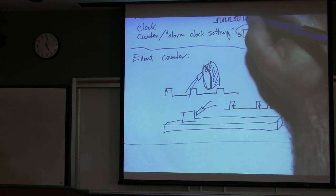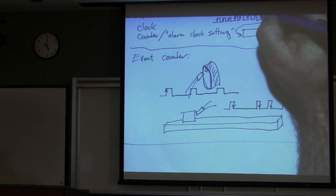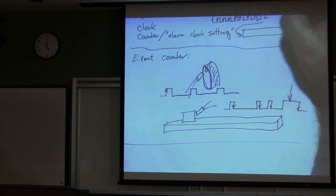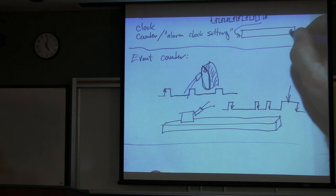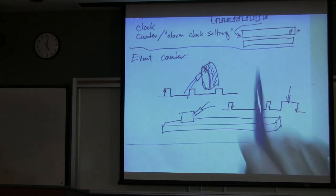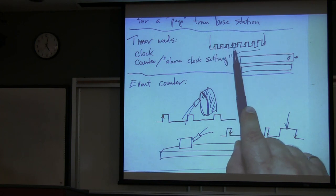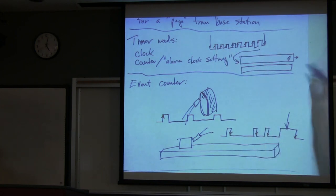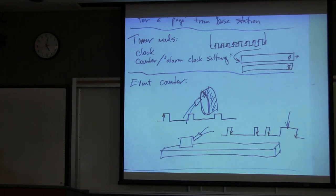So in this case, from this time right here to this time right here, if we started out as zero, what will be the contents of this register at the end of this? Well, let's count them up. 3, 4, 5, 6, 7, 8. And at the end of this, what will it be? 1, 2, 3, 4.